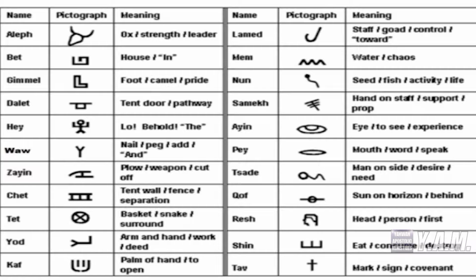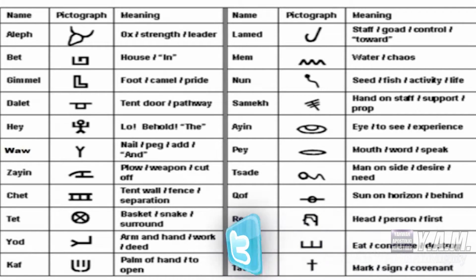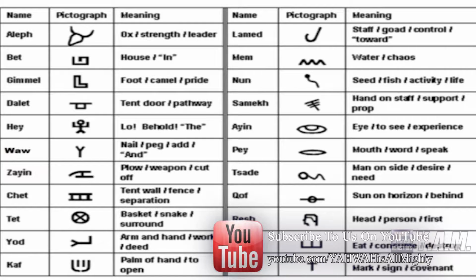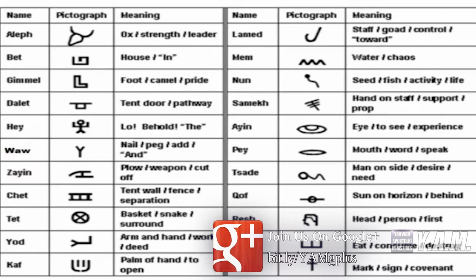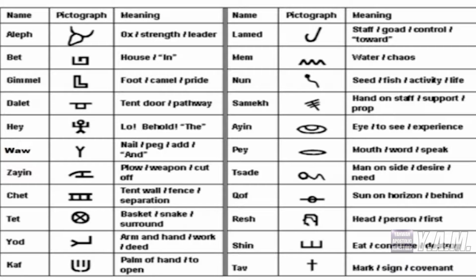Okay, let's go over real quick the previous teachings we did. Just need to move this up a little bit so I can see the screen. Okay, we did Aleph, which was the ox or the strength or the leader. Then we did Beit, or the house or inn. Gimel, which looks like an L. The Beit looks like a sideways G. The Gimel looks like an outlined L, which means foot, or camel, or pride. Dalet, which looks like an upside-down hat, or a door, which means tent door, or a pathway. Then we did Hey, which looks like a person raising their hands worshiping, which means lo, or behold. And then we did Vav, which is nail, or peg, or add.